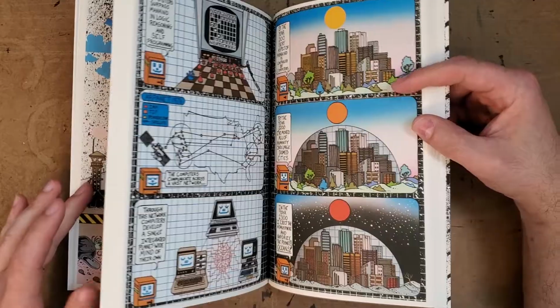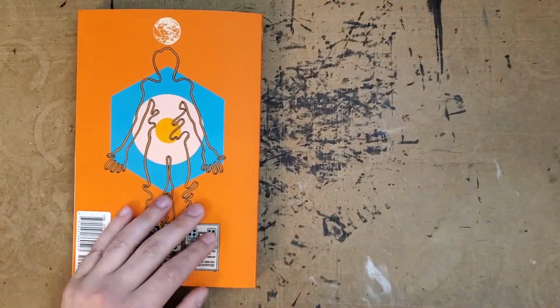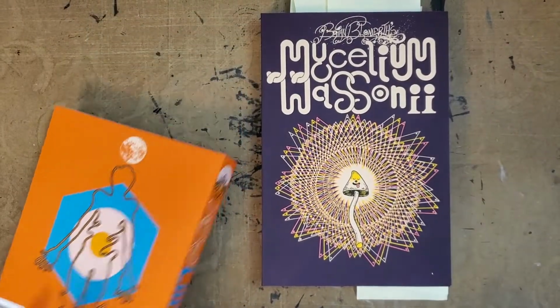But yeah, I don't feel like I need to show as much in these ones. There's pretty much a visual similarity across all of the books. I just want to give you a flavor for each one of them.